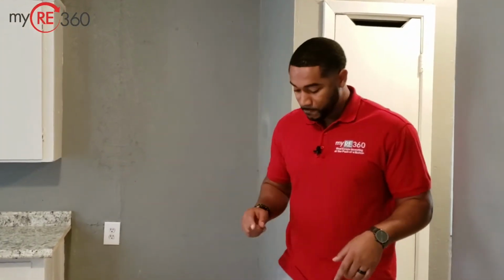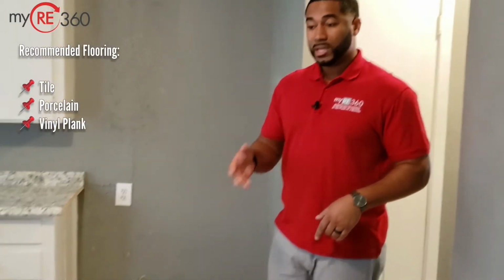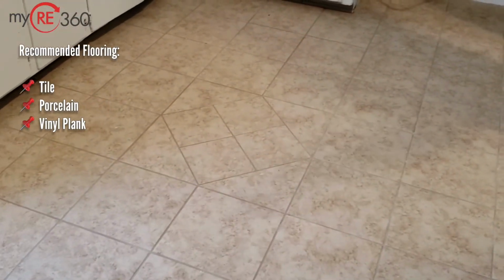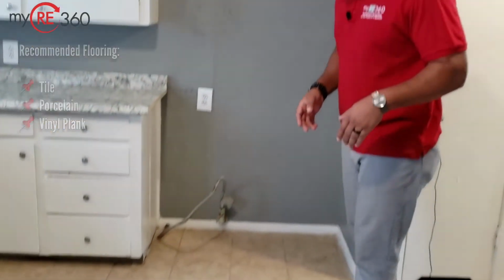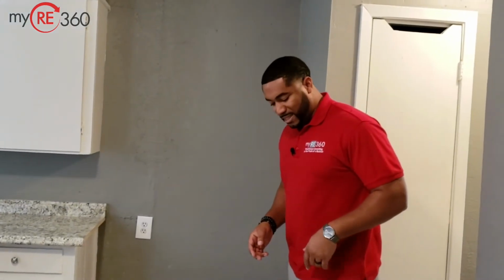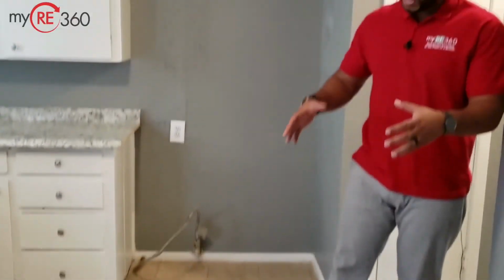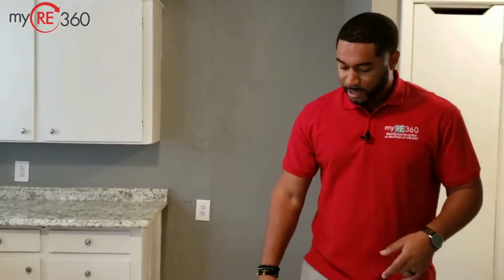First thing, I always recommend that the flooring in the kitchen be tile, porcelain, or something to that effect, or even a vinyl plank. You also want to listen to see if any of the tile is loose or shaky. A lot of times when the tile gets set, you may find that one or two tiles are actually loose. So pay attention to any noise that you hear underneath your tile.